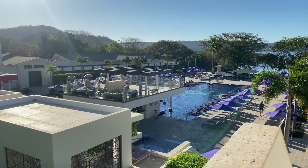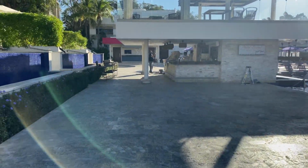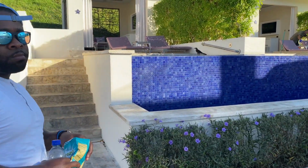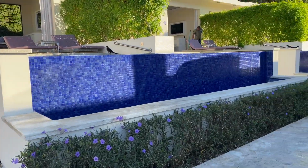And this, ladies and gentlemen, is the pool area. Now down here, like I said, it's really early, so they're still setting up and cleaning. But these cabanas that you will see here, you can actually reserve them. They are at an additional cost, though, so you have to pay for them.